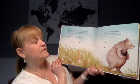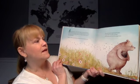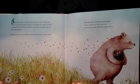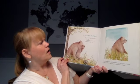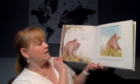He was tired of sleeping all winter. His fur felt hot in the summer. And he was sick of all the angry bees. Poor Bear. "Leave me alone," he growled, rubbing his sore, stung nose. "That's it," Bear decided. "I am done being a bear."